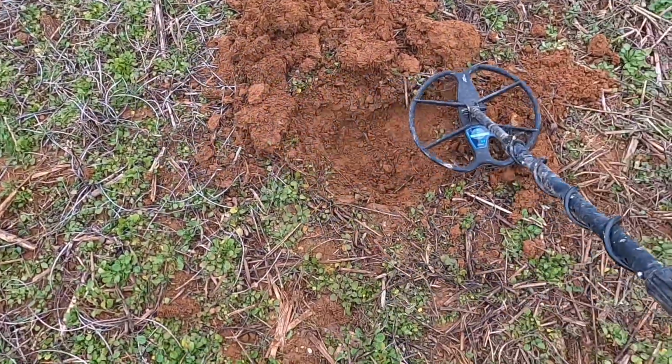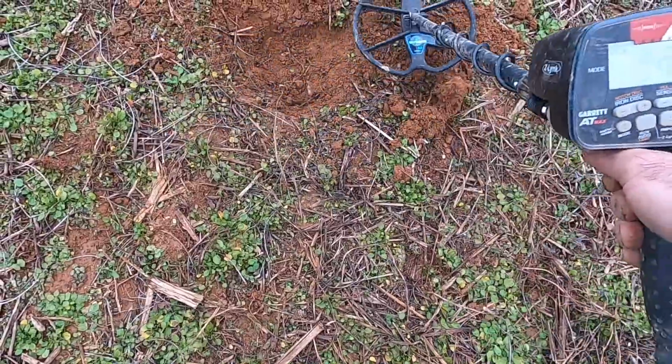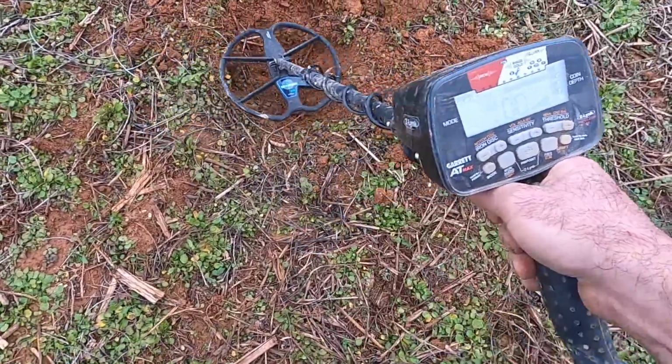That's still in a hole, see? So we know that it's deeper. I'll move that to the side. Now what I'm going to do, still not reading on the meter. See, 0, 0, up. It just jumped up a little bit now. So we get mostly zeros though, so still not sure.